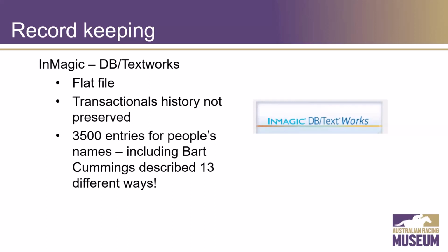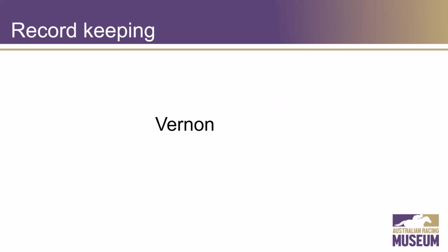Things like 3,500 different entries, including, once we started sorting out the data to migrate to Vernon, 3,500 entries for people's records. But amongst that were things like Bart's name spelt 13 different ways, Cummings Bart, JB Cummings, Cummings JB, and a few interesting spellings along the way as well. So moving to Vernon in 2014 was a coup for us. But the other reaction was, oh my goodness, what have we done? So much work to try and get our data sorted. And it's 10 years down the track. We're still working on it, but we've made some big progress.